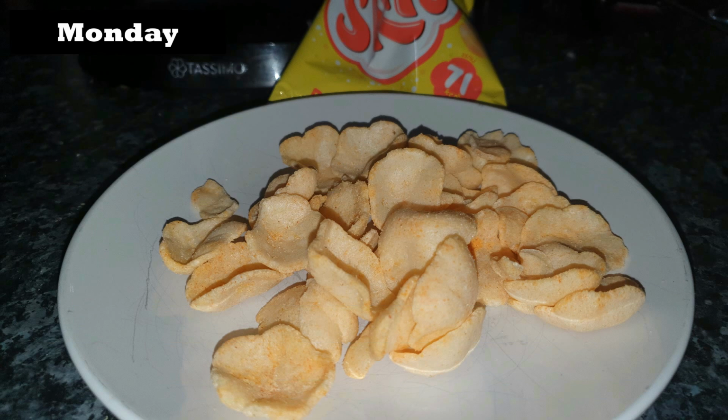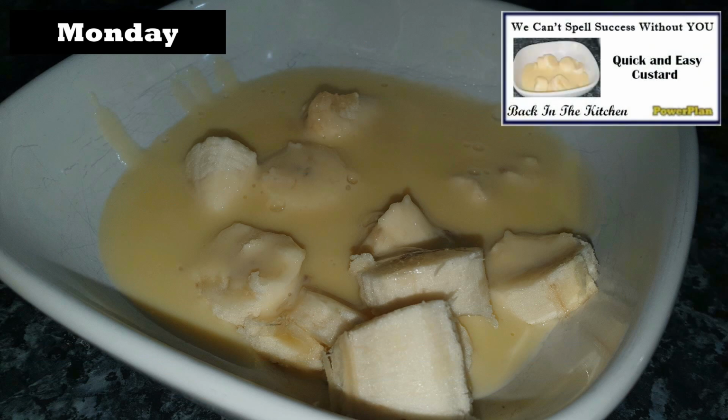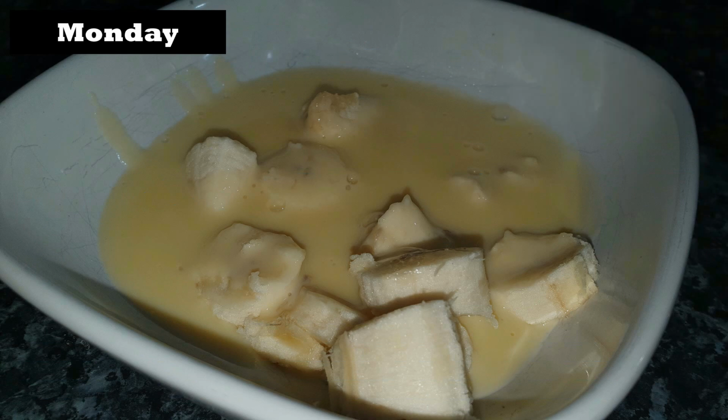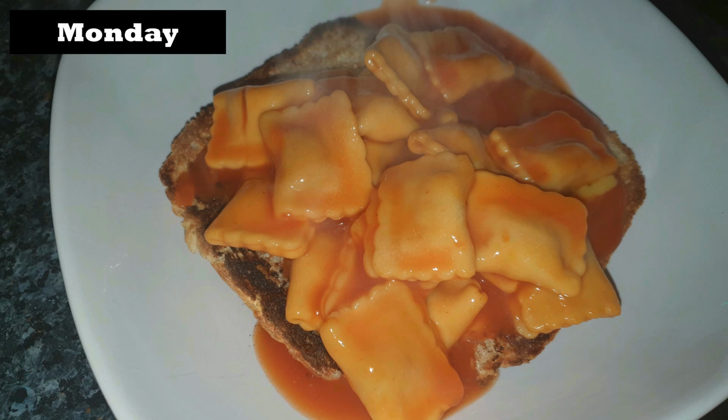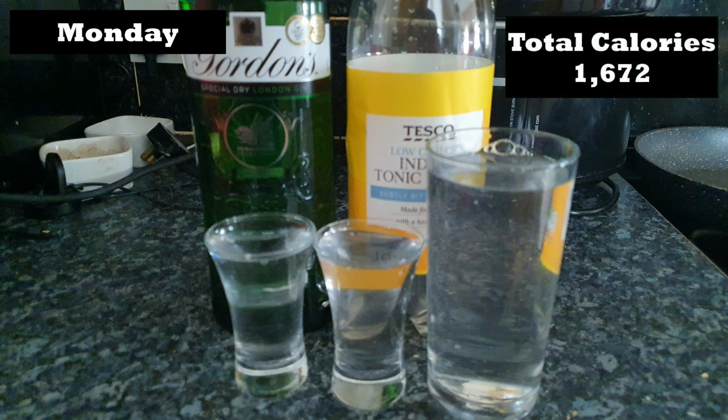Then in that afternoon I felt like celebrating a little bit, so for snacks I had the old Skips. These packets are going down nicely. But I also decided to have bananas and custard, and once again there's another video out now to make that. Making it at home rather than getting it in a tin, if you can, is a lot healthier. Then for tea it was beef ravioli on toast. And keeping the theme from week 1 that you can have alcohol when you're losing weight, we went for a gin and tonic. That came to 1,672 calories.